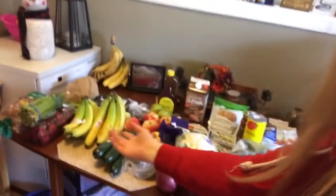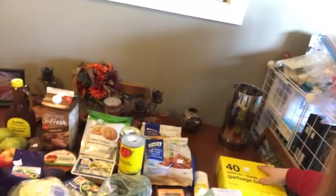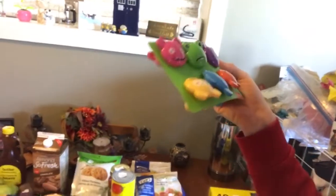So come and look what I got. I got all of these items. These bags were $6.77, and then these clips, they're super cute, were $5.39.